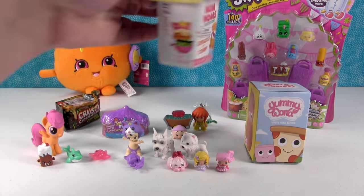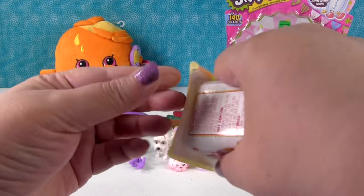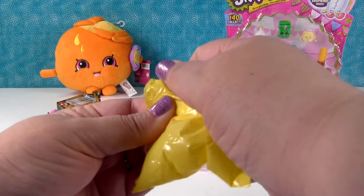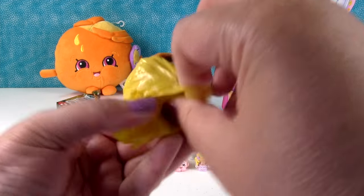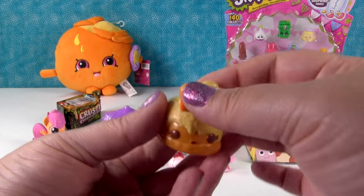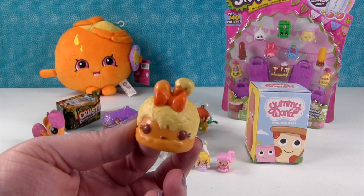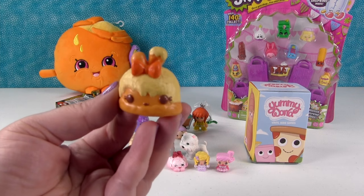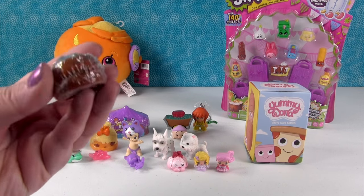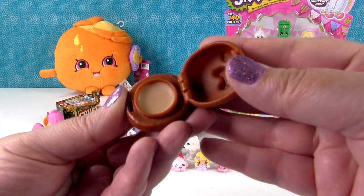All right. Okay, time for Num Noms. Series 2, you can get a lip gloss or a stamp inside. I'm sure we're going to get a lip gloss, but I'd like to get a stamp. Look, a lip gloss. Okay, so let's pull this off. Who are you? Some of the cheese ones? Yep, mozzarella. Mmm, yummy. It's a pizza one. It kind of smells like pizza, not just cheese. And then we have the lip gloss, which is the cola gloss up. And that's right here. And they're really yummy.